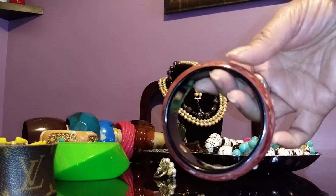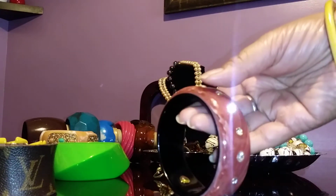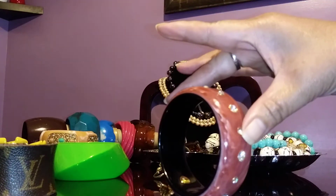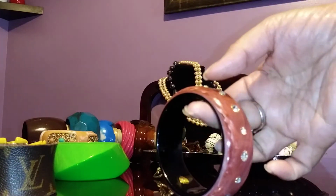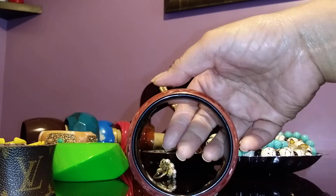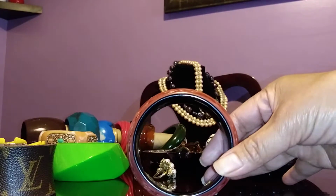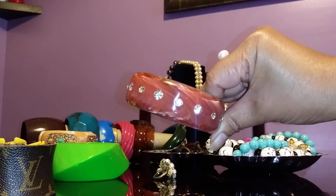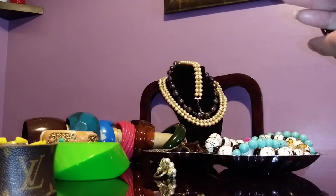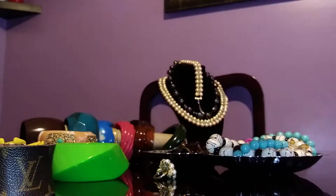Okay, this one was from Dillard's. And I think this is from Vince Camuto as well. And they had a sale. When I first saw this, I think that was December, it was priced at $25. But they are priced way more than that. I think this is lucite with embedded crystals over there. And when they had their sale, this was priced at, I think, less than $10. So I was so excited too. This was one of my first New Year purchases. There you go.